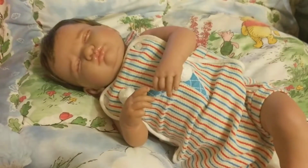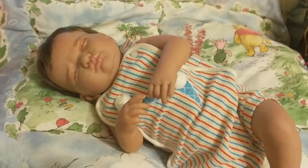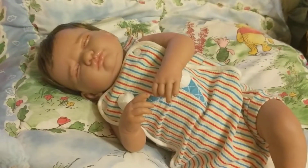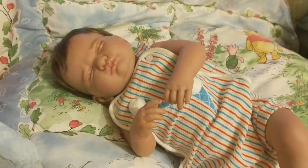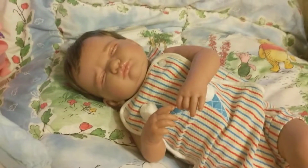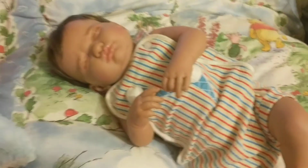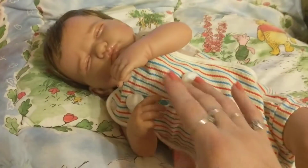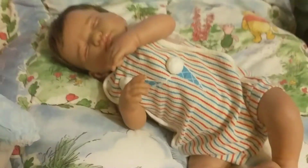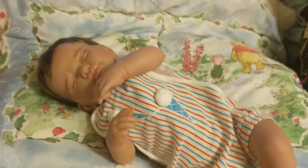Anyways, this little vintage outfit that I got was off of eBay, and it was labeled from the 50s. It was a lot of clothes that a person was selling, and they said that they were 50s and 60s. So I'm not sure if this is from the 50s or the 60s, but it's still vintage. Actually, I think the term she used was antique.